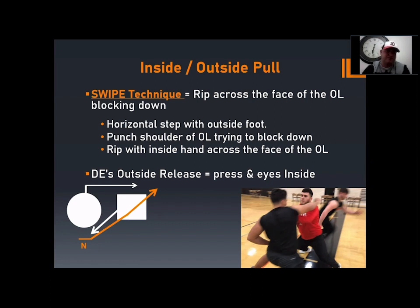For defensive ends, rarely do we see it, but if the tackle releases outside, that's usually trying to influence. All we're going to do is press and keep our eyes inside. What a lot of teams try to do with us is they see that we're very good at reading our blocks. They're going to try to influence him going out and then try to cut back inside. So what I teach my DEs is we're going to punch and keep our eyes inside. So this is inside and outside pull.